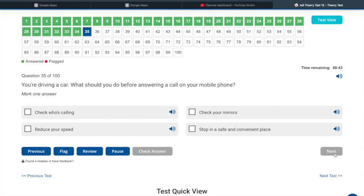You're driving a car. What should you do before answering a call on your mobile phone? Well, no, don't touch your mobile phone ever. When you're driving or teaching, you don't want to be touching that mobile phone. So, stopping in a safe, convenient place is always the best thing.